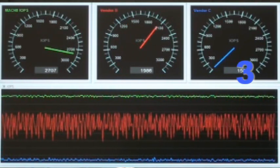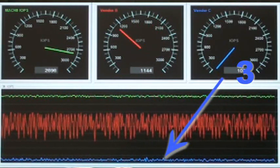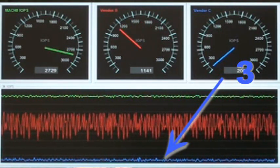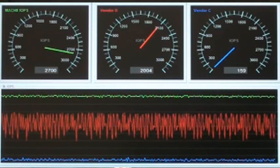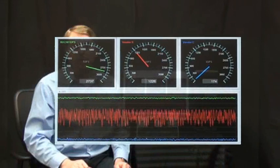SSD number 3, over here on the right in the blue chart, is showing a performance of just under 200 IOPS under this workload. So he's really struggling to keep performance up to any working level. As you can see from the results of the demonstration, under an enterprise workload, not all of the SSD drives are able to keep up.